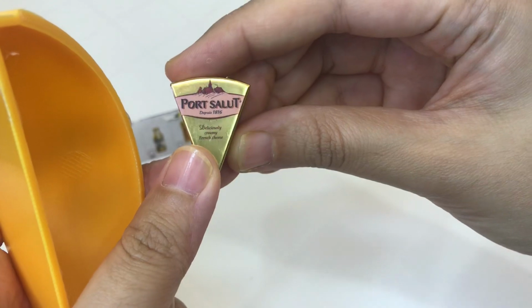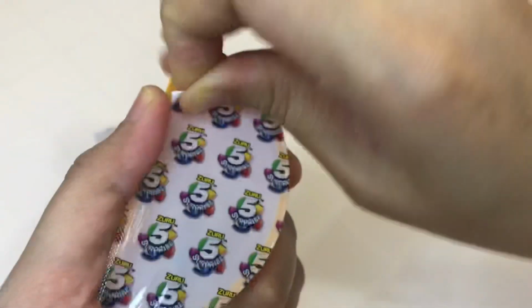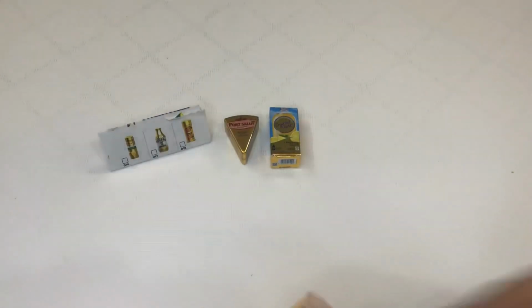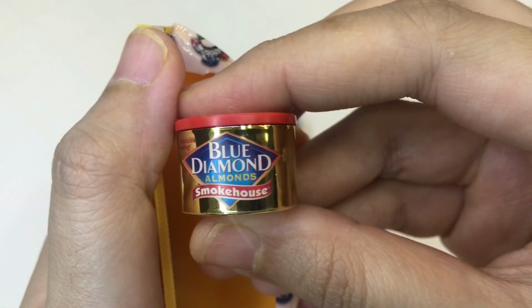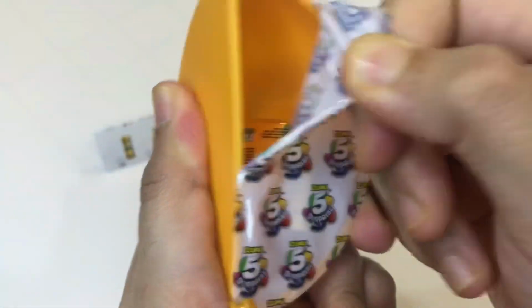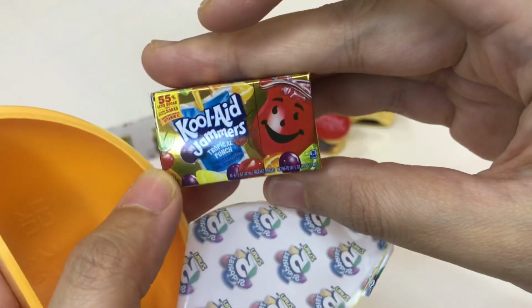This is Hot Salute. Wow. This one is Crystallite Lemonade. This is Blue Diamond Almond Smokehouse. This is Old Bay Seasoning. Wow, and this is Kool-Aid Jammers.